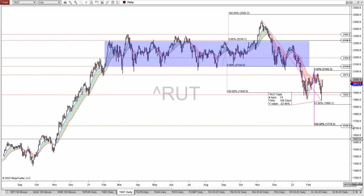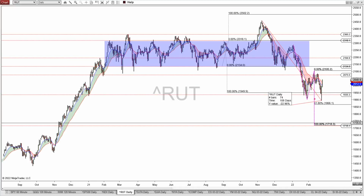And for the Russell 2000, we see that it's in bear market territory, and on Thursday it hit almost minus 23% from its all-time high back here. So right now we're looking to see whether it will be able to get back above this 2105. Here is this lower low, lower high type of pattern that we've been seeing from the Russell 2000.